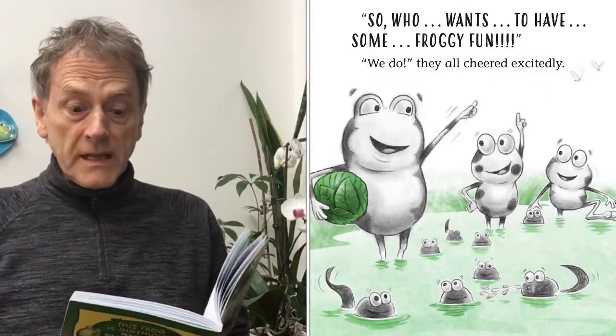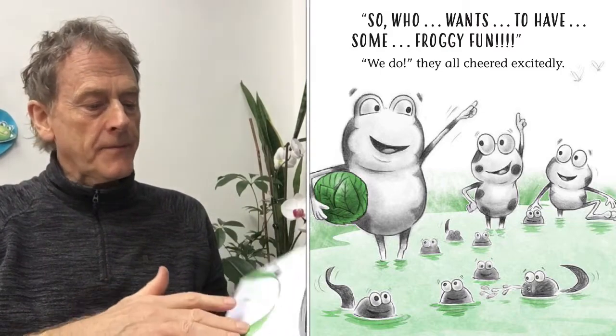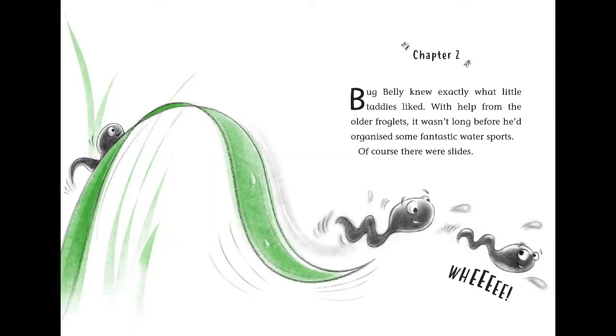Phew. Bug Belly let out a sigh of relief. "Okay, listen up," he shouted, his mouth full of caterpillar tunes. "The mums and dads have gone off to a frog spawn conference, and I'm looking after you for the whole day. So, who wants to have some froggy fun?" "We do," they all cheered excitedly. Bug Belly knew exactly what little taddies liked. With the help from the older froglets, it wasn't long before he'd organised some fantastic water sports.